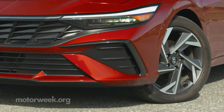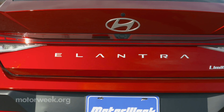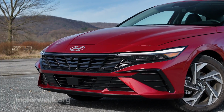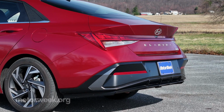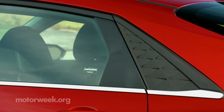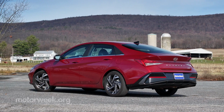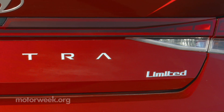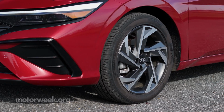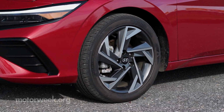Other additions for '24 include slimmer daytime running lights, revised stainless steel Hyundai emblem, reshaped front fenders, sports sedan-style rear diffuser with silver trim, a parametric pattern added to the C-pillar, and new LED taillights that take up a lot more space on the highly sculpted deck lid, plus new wheel designs in sizes ranging from 15 to 18 inches.